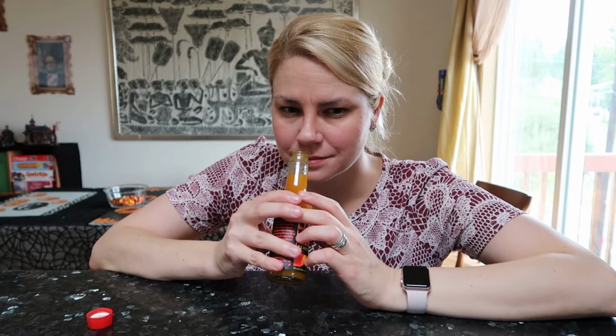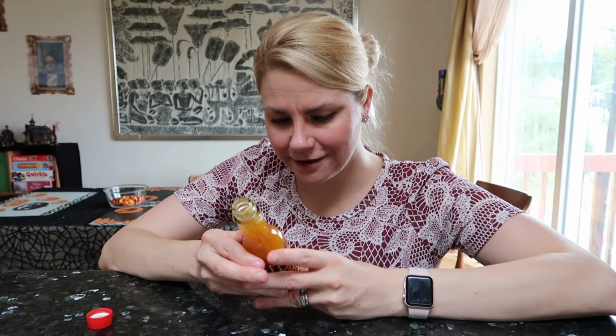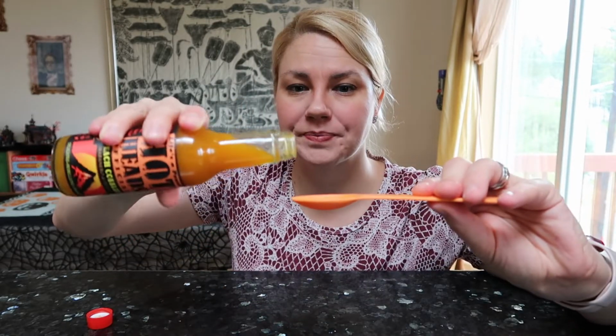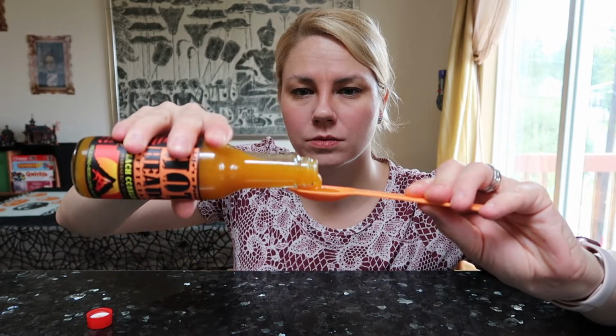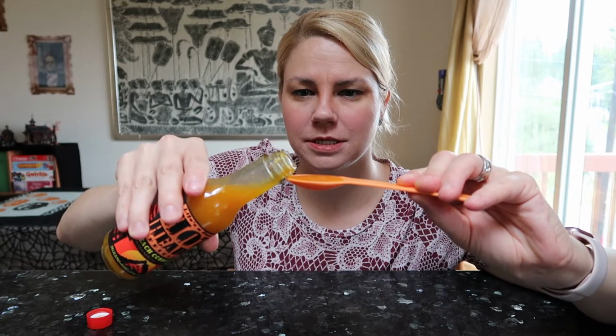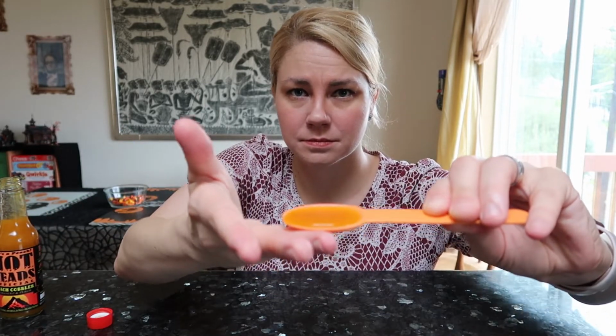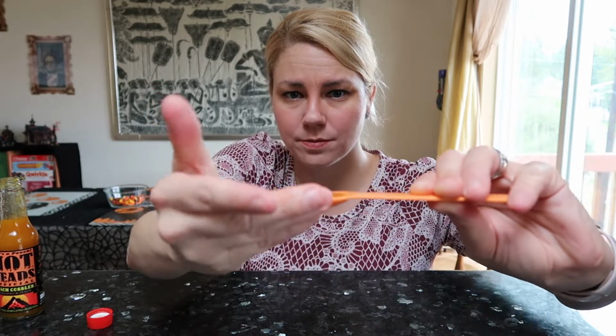Mmm. Still smells savory though. I do like that about these sauces. They are not overly sweet. Okay. Ooh, good consistency. Oh, tripping over the edge.